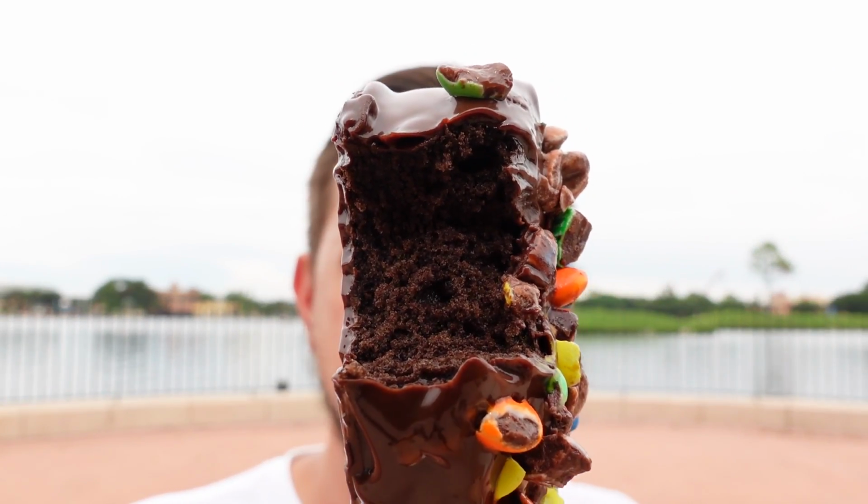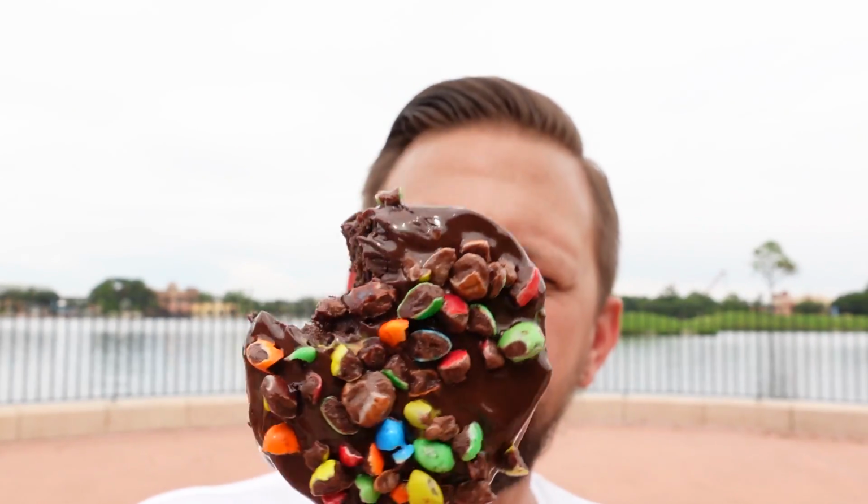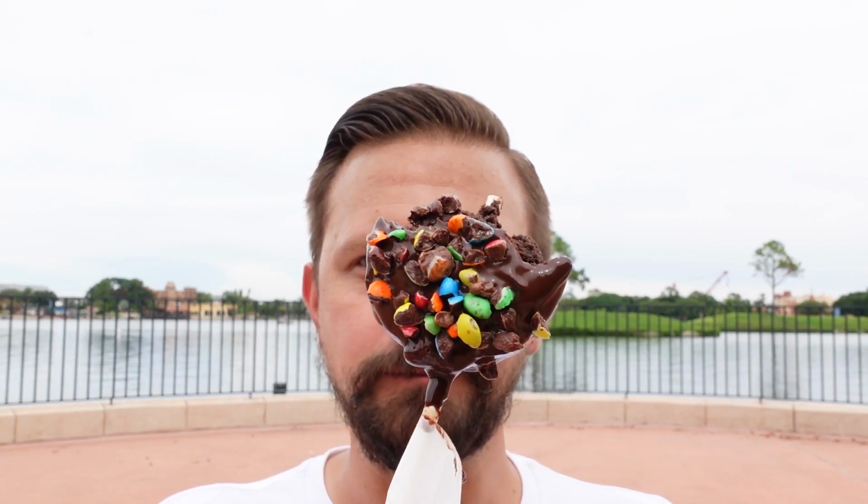Still very cold. It's nice. I would like to try this fresh out of the nitro because I think it would be really good. I wonder if the cake would bite. It's almost more like a brownie though than a cake. I feel like you can't go wrong with cake dipped in chocolate, dipped in M&Ms. That's real good.